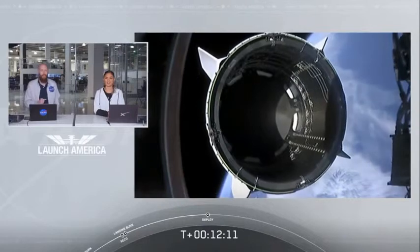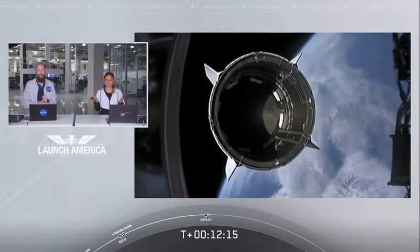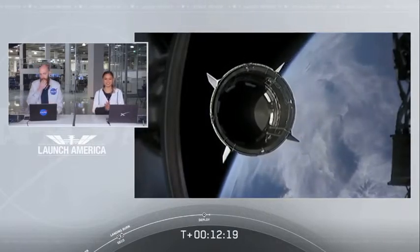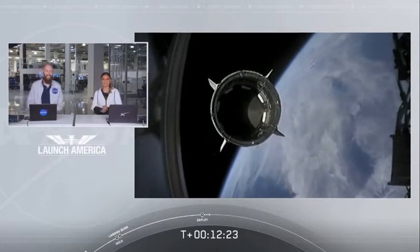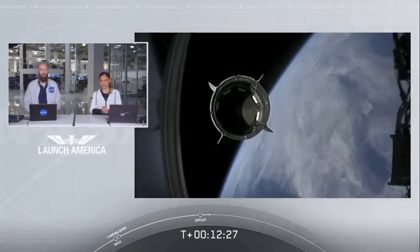Dragon separation confirmed. Dragon separation confirmed. There is a great view right in front of you. Dragon separating. Separation confirmed. And there's that call out. Dragon is now officially making its way to the International Space Station today.